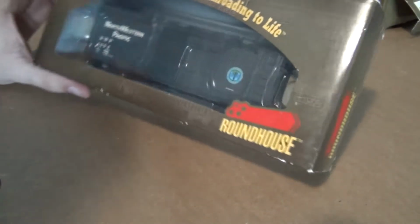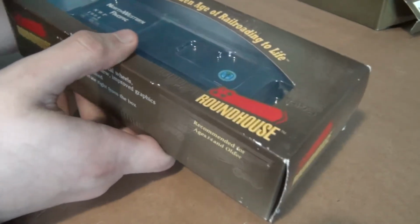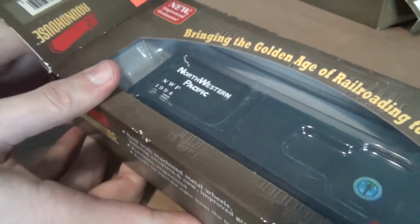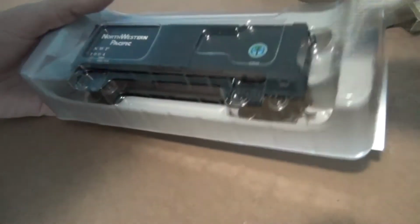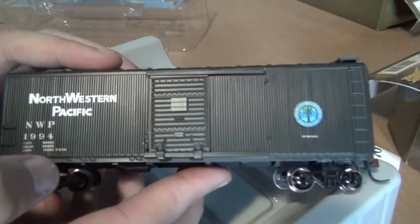This Northwestern Pacific boxcar, I bought this one because number one, I just like the scheme, and number two, I didn't realize that Roundhouse actually made a second road number of them. I do already have one of these cars, or at least a different road number, and I was just stoked to find a second one. That's what it looks like.